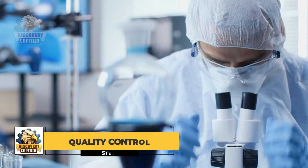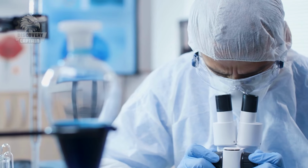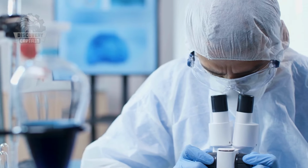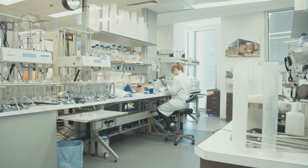Before reaching consumers, each batch of Play-Doh undergoes rigorous quality control checks. This includes testing for consistency, color, and scent, ensuring that every can of Play-Doh meets the highest standards of safety and quality.